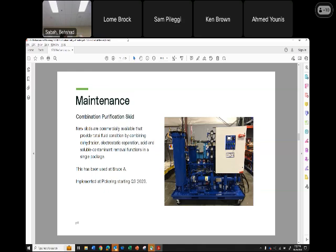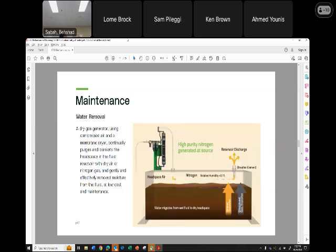Okay, so we bought four of these skids with the intent of attaching them one onto each of the Pickering B units, and this started back in Q3 2003. Next, please.